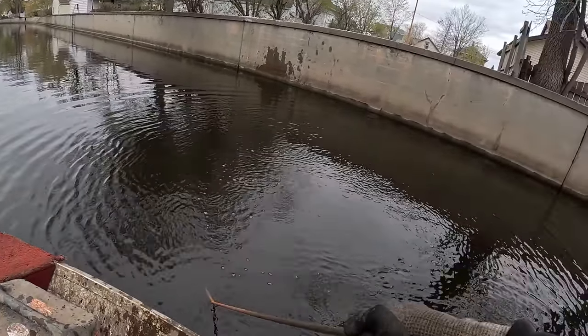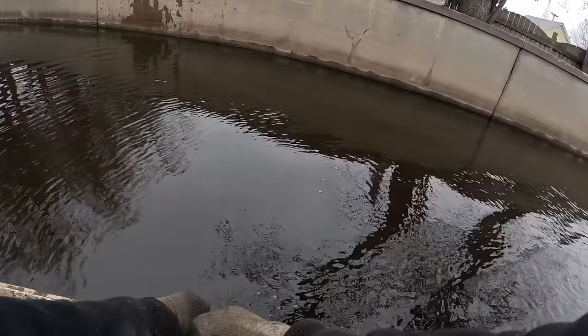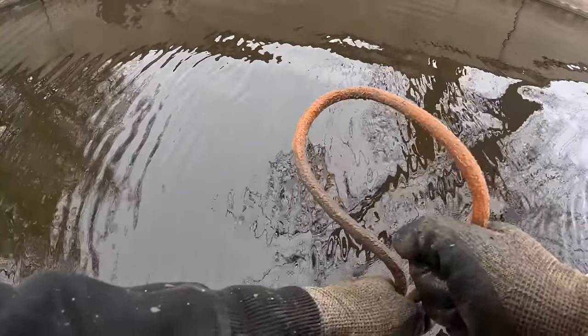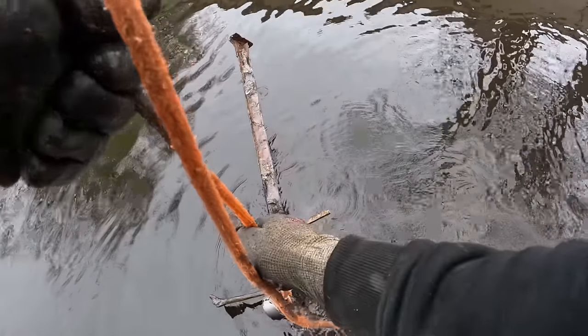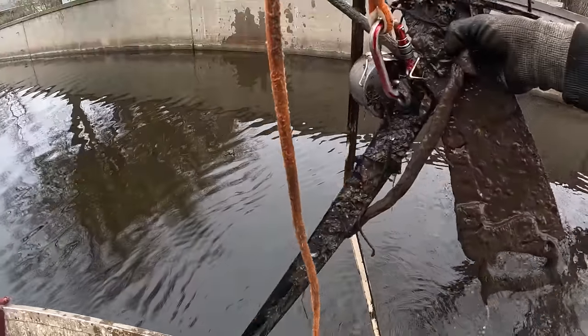There's like something big down here. I keep hitting on it, but I don't know. I keep pulling up other stuff. So unless there's just a massive pile down here. Oh, yo, this is like the heaviest thing so far today. Oh, it's already coming up. Whoa, what is going on here? Oh my gosh. Yo, you're kidding. You guys, look. Oh my gosh. What is going on here?